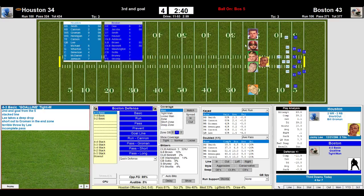2:40 left in the ball game. It's now 3rd and goal from the 5. I'm assuming if we stop them, they'll kick and then try an onside kick. A field goal here, 99% chance of them making it with Milstead. He did miss a short one, though. As J.W. flexes Butterfingers. Well, I'm happy about that.